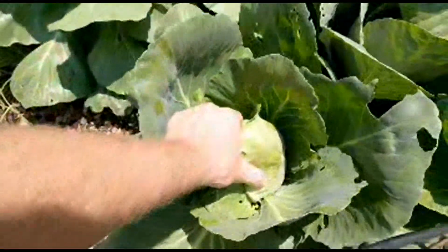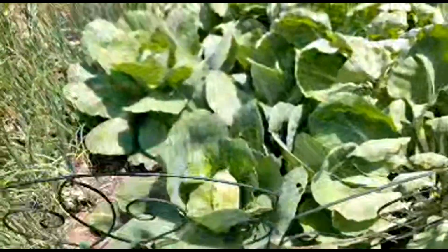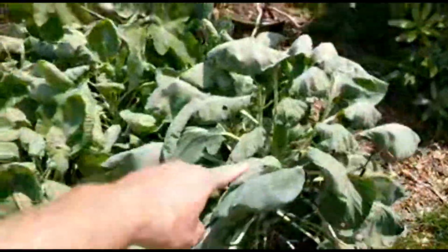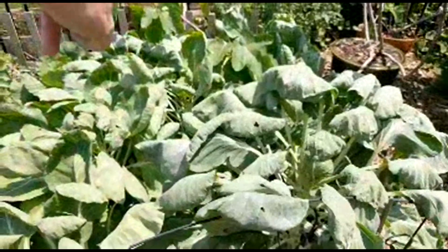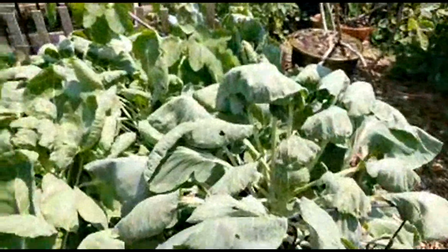It needs a little bit more. It's not quite as firm as I like it. But in the next week or so, all these cabbage plants will be done. And then over here is Brussels sprouts. First year doing Brussels sprouts. Well, I tried, but I've been unsuccessful. But I planted these really early, and they're going to sit here for the whole season.